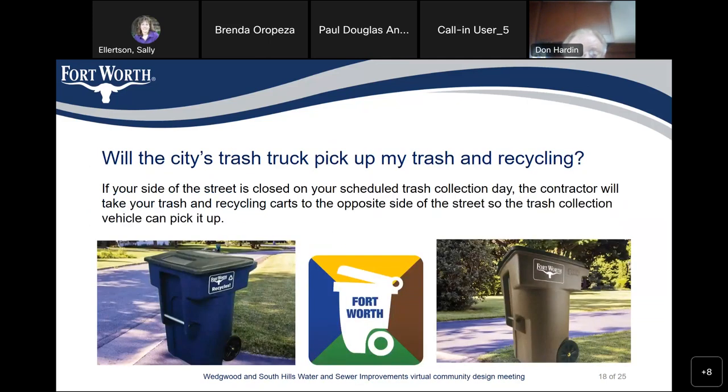Will the city's trash truck pick up my trash and recycling? If your side of the street is closed on your scheduled trash collection day, the contractor will move your trash and recycling carts to the opposite side of the street so that the trash collection vehicle can still pick those up.